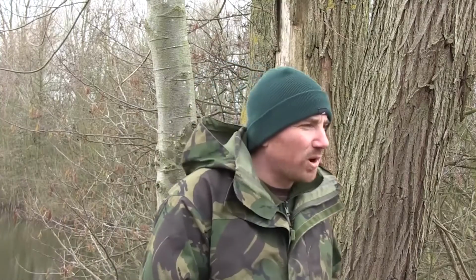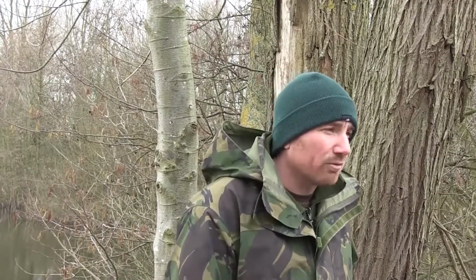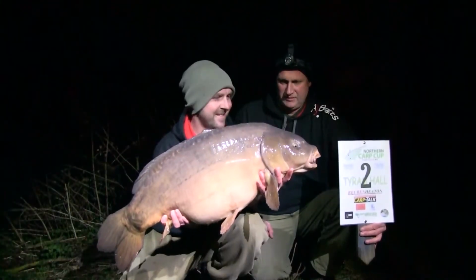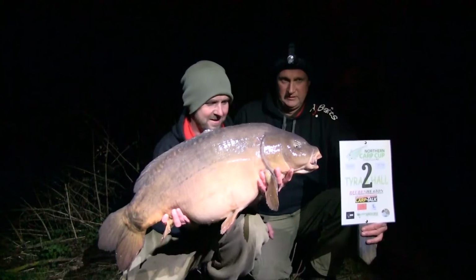So the competition's underway. It started at 12 o'clock yesterday and we've had fish already. 2 fish have been out through the night. The first fish going to Ade Bamforth and Simon Tansey with a cracking fish at 33 pounds, a fish known as Butthead.